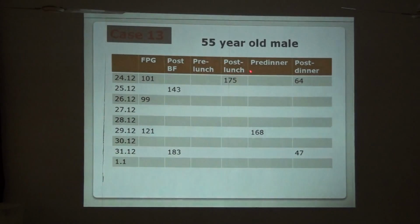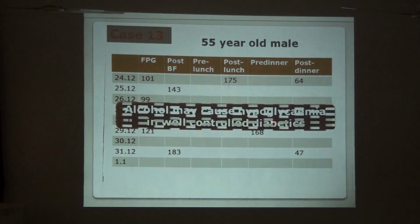Here is a 55-year-old male. You can see here the dates are very important. You may look at the dates. On 24th December, there was a hypoglycemia post-dinner. And more or less controlled, again another hypoglycemia, at a level of 47, and this time the patient landed up in coma. He was unconscious. So what was the cause behind it?